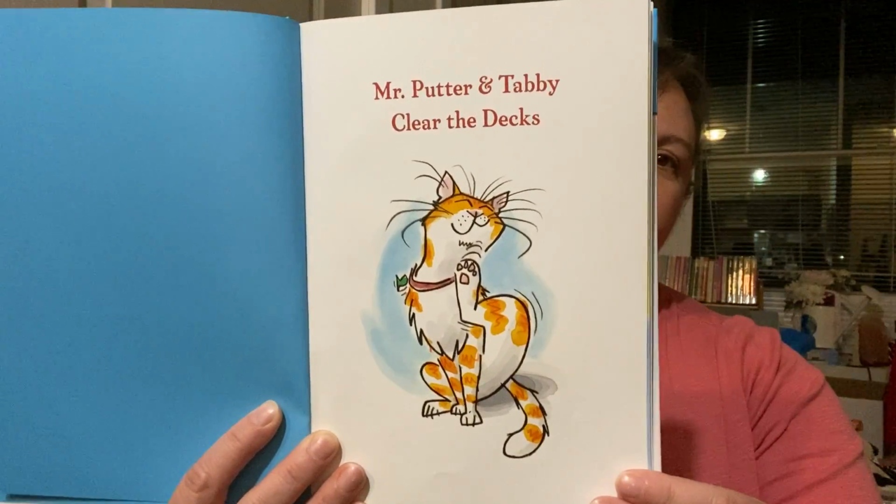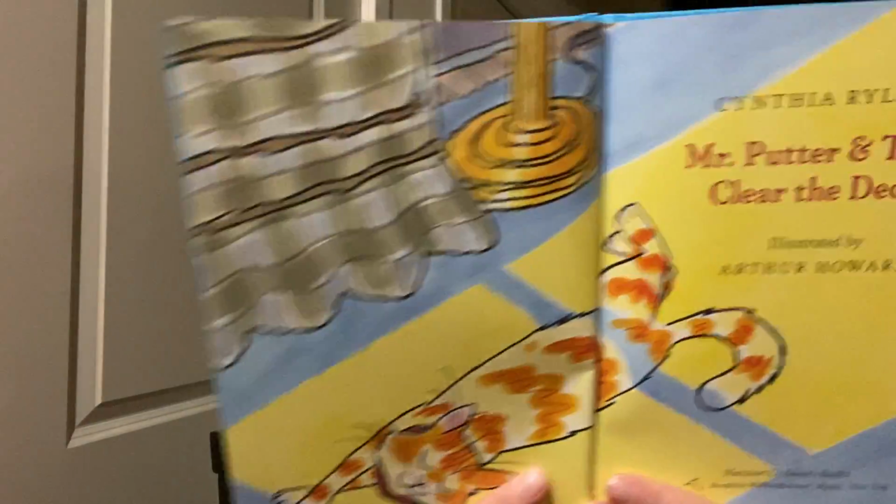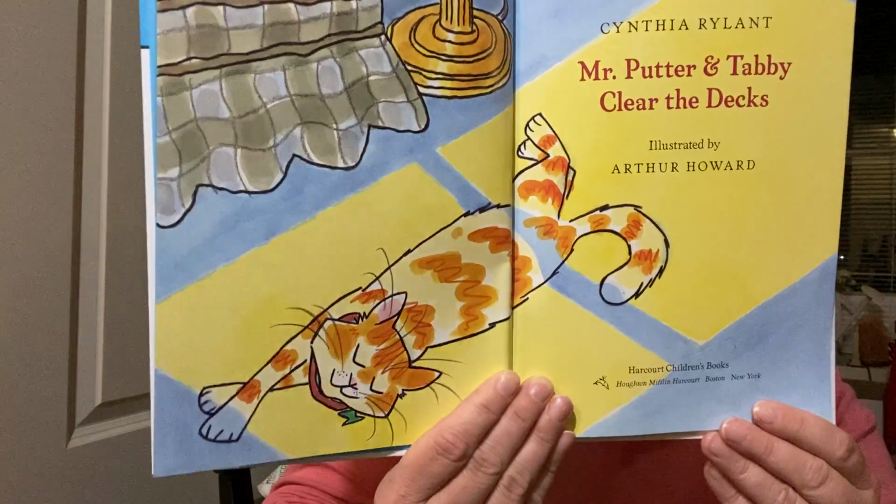So Mr. Putter and Tabby Clear the Decks, written by Cynthia Rylant and illustrated by Arthur Howard. And there's Tabby. This book has 5 chapters.